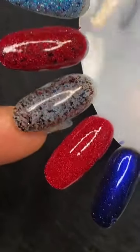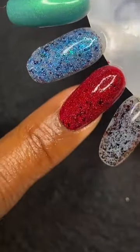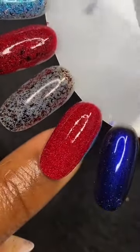So when you put this over this, you get this. And here it is over brown sugar. I absolutely love this red. It is beautiful. She did a good job with this.